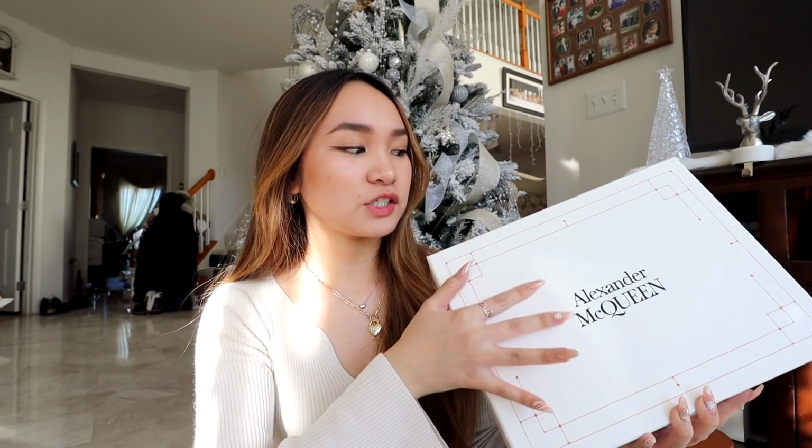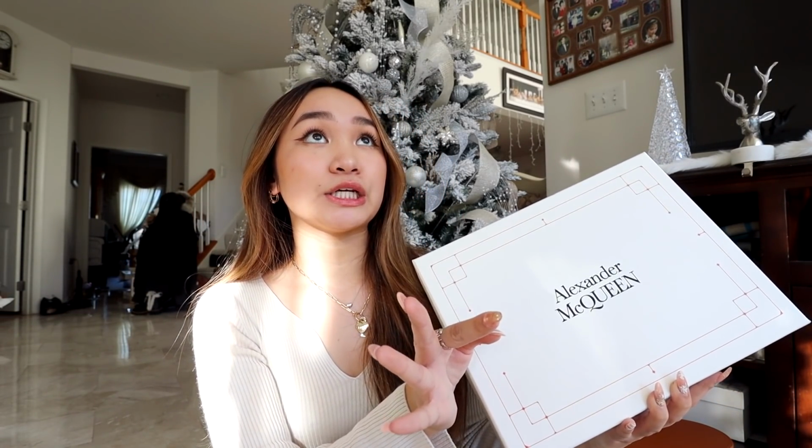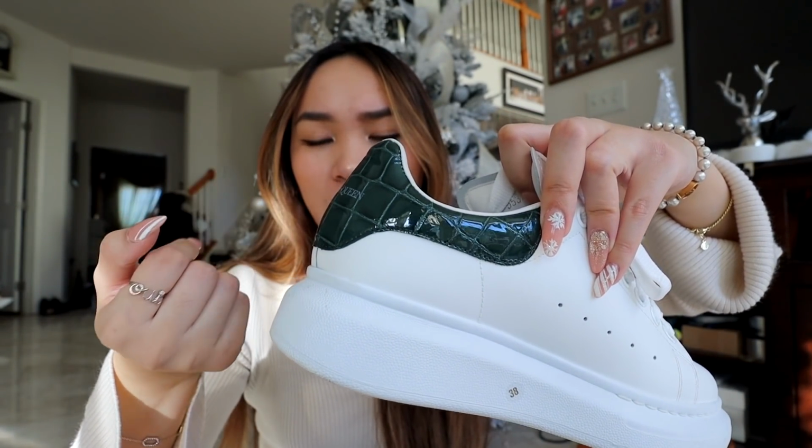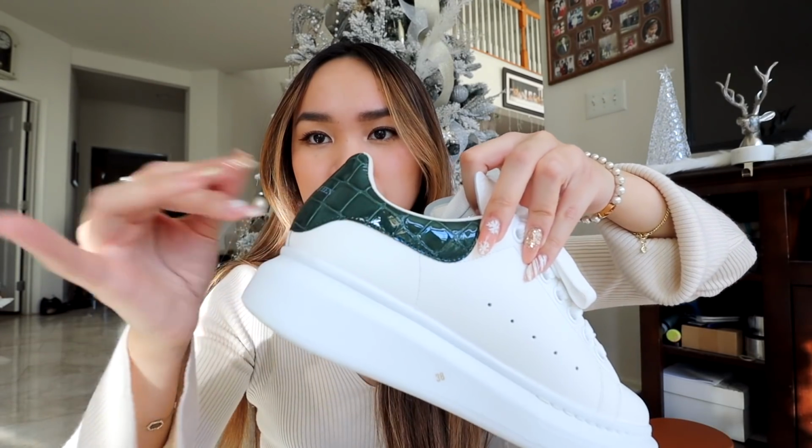So this year I quietly maybe hinted and asked, maybe sent a link to my sisters, that I saw these McQueens on Essence on sale and I really liked it, because here they are. I'm just going to show you. So these are my new McQueen sneakers. Now I have two pairs of the same shoe, but in a different color. I really like the style. It's the perfectly chunky shoe, all white, and since I already wore these I don't want to touch the bottom, but in the back it has this green faux croc pattern finish.